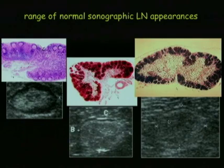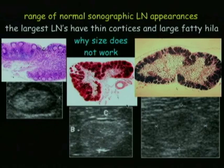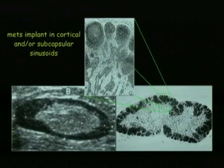And the second point that this makes is that the largest lymph nodes we see tend to be those that are infiltrated with fat and have infinitesimally small cortex. And this is going to be the reason that size correlates very poorly with the presence of metastasis. And we'll talk more about the mechanism of abnormality within the lymph node in metastatic disease. Size does not work because the largest lymph nodes have thin cortex.